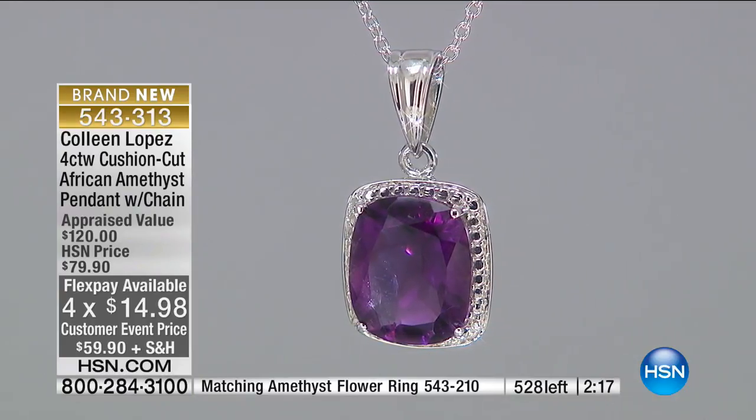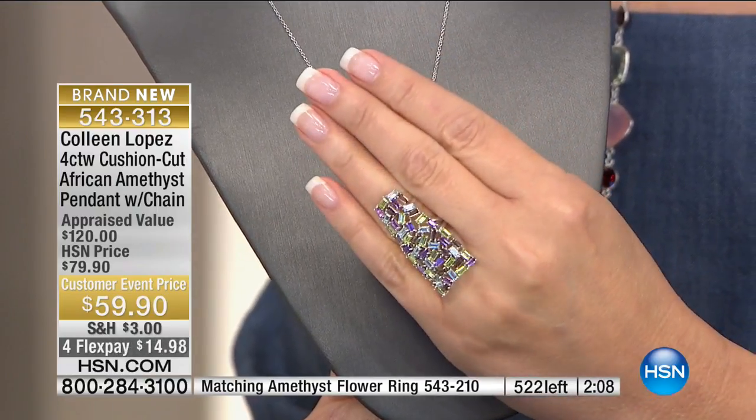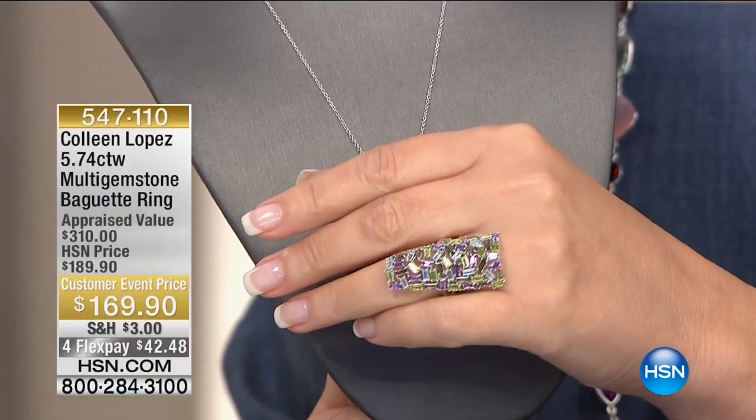But if you are looking for purples, if you're looking for amethyst, I do want to give you just a peek at this ring. I don't know if we have that graphic handy, but I want to give you a peek at this, because this is brand new, and this is a really cool ring. I want you just to see it.